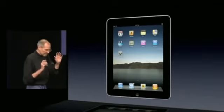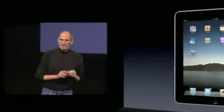Now, we made a video, which we're going to put up on the web, but since we've got this really great projection system here, I thought you might like to see it on the big screen. So let's go ahead and run the video.